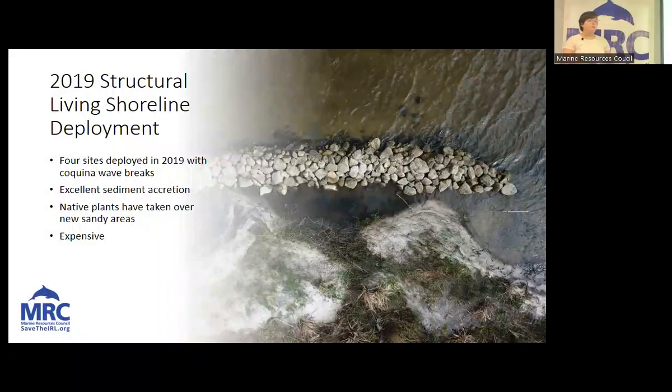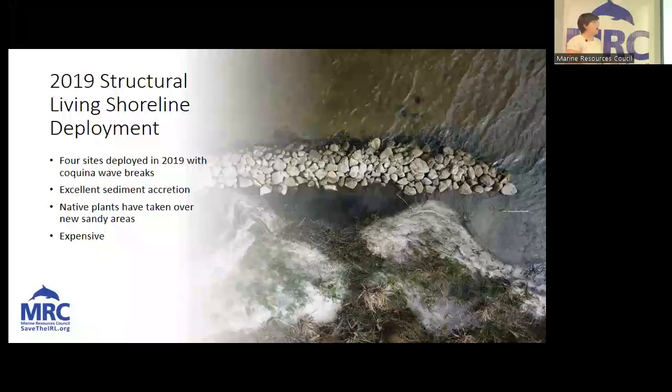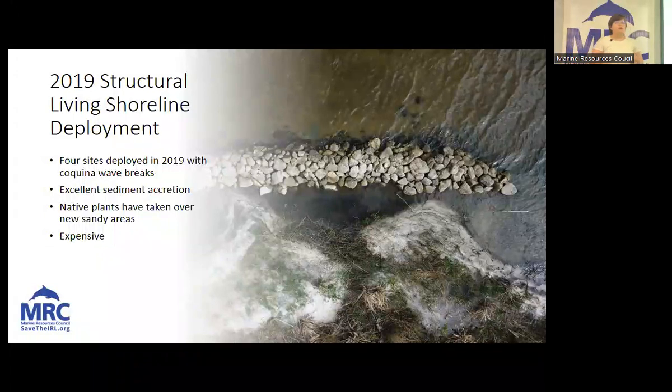So these are coquina wave breaks. They are placed 8 feet from mean high water. And that's all it is, just coquina rock to act as an energy dissipator for wave energy and wind. These are incredibly successful. They had massive sediment accretion behind them, and native plants have both naturally recruited, and we have planted native plants behind them. However, it was incredibly expensive for this project. So for 4 50-foot sites, it costs about $50,000.